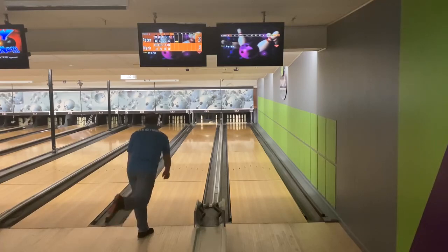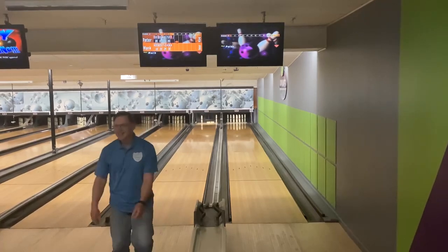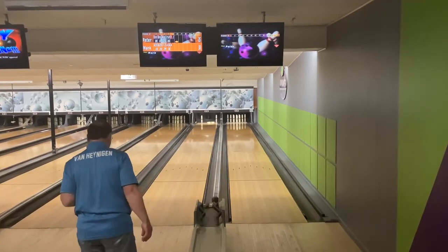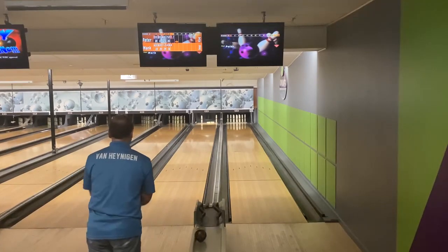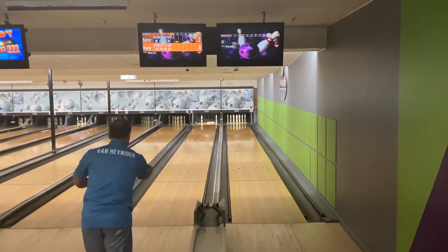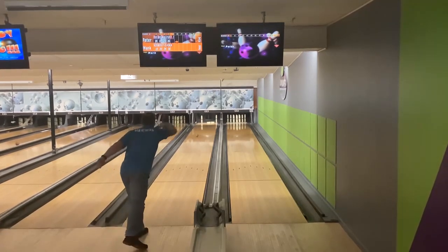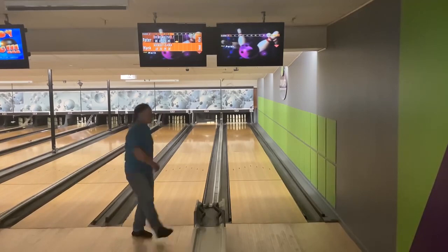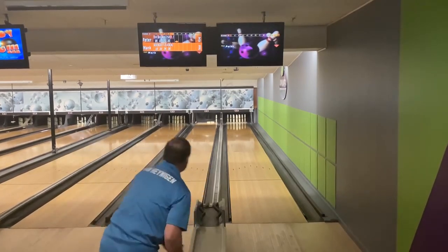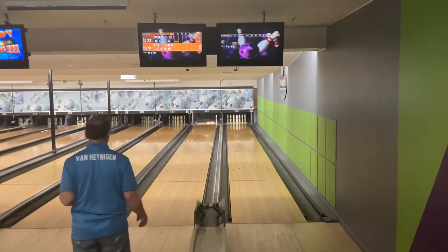Hammers the 1-3 pocket and leaves the 4-10 split with a little bit of wood. I don't know if it's still rolling. It's stopped. I don't think he's going to use it. Nope. What a try. What an effort. That went right behind the 10. I couldn't have missed by much.